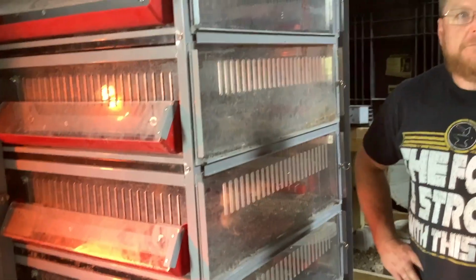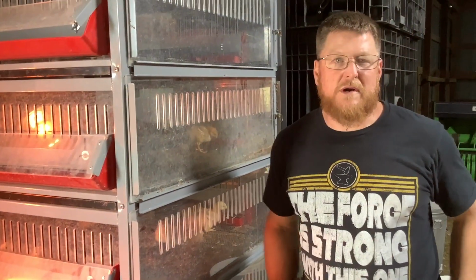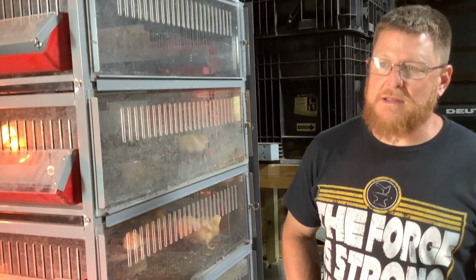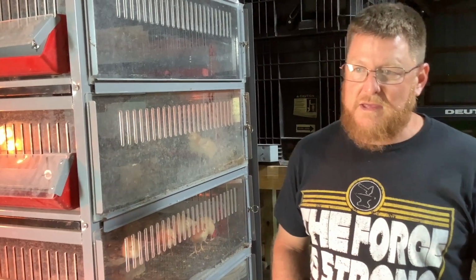So are the meat birds the only breed you have right now? No, we also have layers as well. We have Americanas and Brahmas in another building, and then we have some Issa Browns and Leghorns in another building as well.